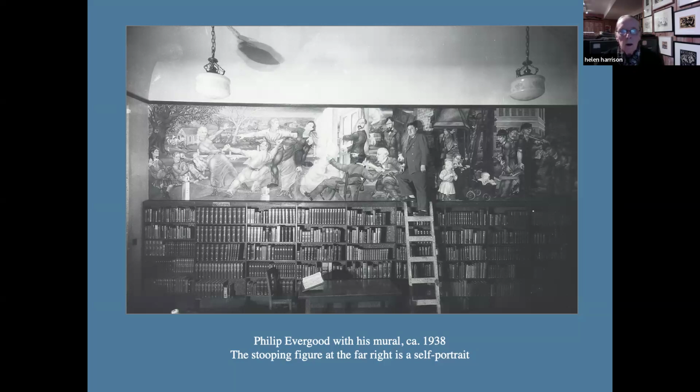Well, Evergood was alive when I started studying these murals, and I called him up. He lived in Connecticut. And I asked him for information about the mural, and about his work on the WPA, and he was extremely encouraging. This is back in the early 1970s, when very few people cared about this stuff. There was very, very little interest, if any, in the scholarly community.